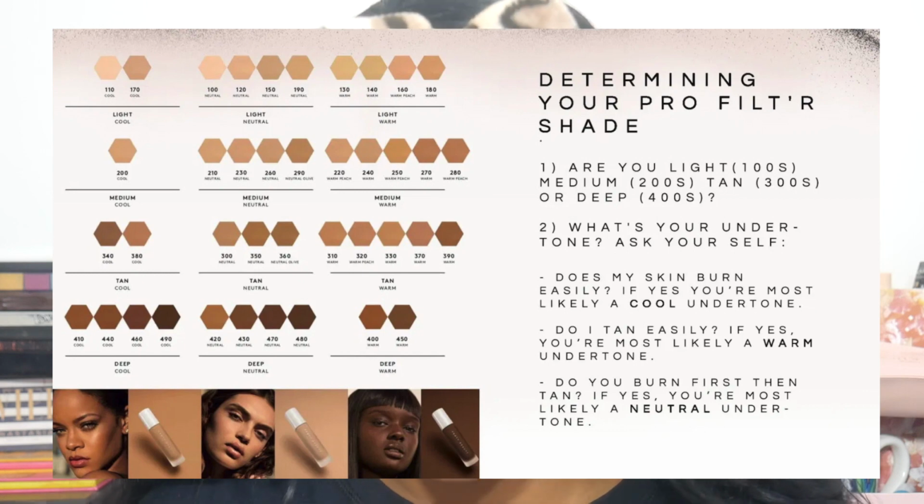So when you're choosing your undertone, which can be tricky when you don't know what you're doing, understandable. Fenty came out with this really nice chart. I'm gonna pull it up for you guys. I think it's very, very helpful. And it asks 3 questions.